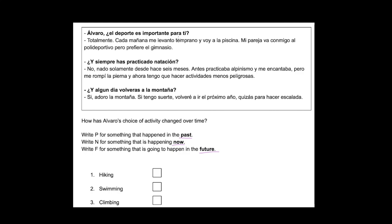Álvaro says, el deporte es importante para ti. Is sport important for you? Then he says, totalmente, cada mañana me levanto temprano y voy a la piscina. Totally, every morning I get up early and I go swimming. Mi pareja va conmigo al polideportivo. My partner goes with me to the sports center, pero prefiere el gimnasio, but she prefers the gym. So, voy a la piscina. Okay, so we've got piscina here related to swimming.